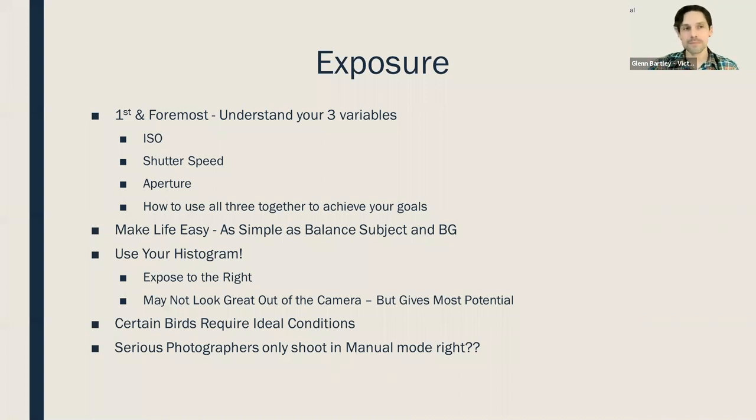Now, sometimes I get the situation where I feel like people believe they're a second class citizen if they don't shoot 100% in manual mode. And I've even heard some of my counterparts, other instructors, talking condescendingly to their pupils about, oh, don't worry, I'll teach you how to shoot manual. You're only shooting aperture priority. Don't worry, I'll teach you. But I really think that that's total garbage.